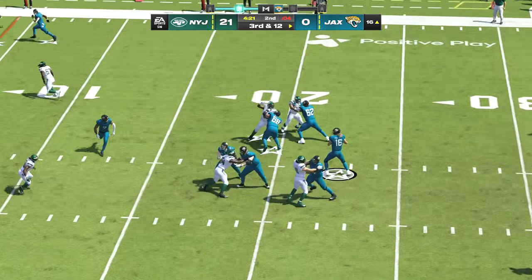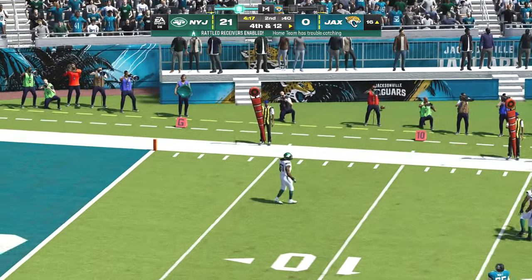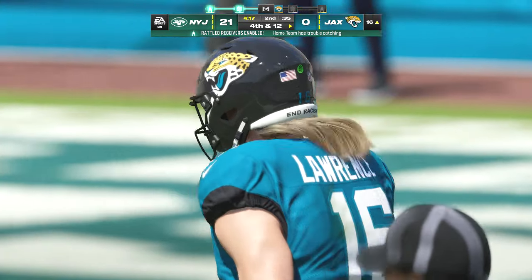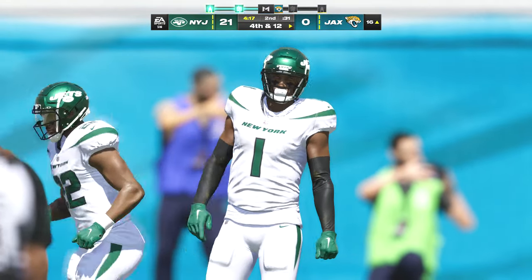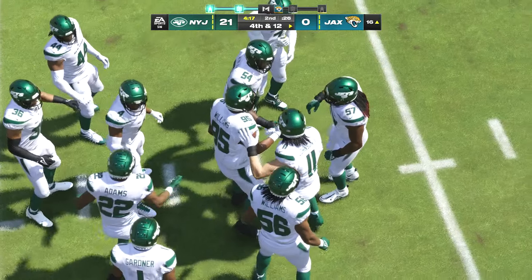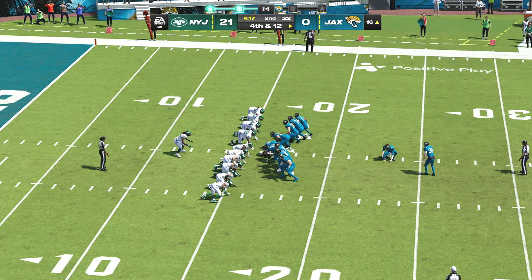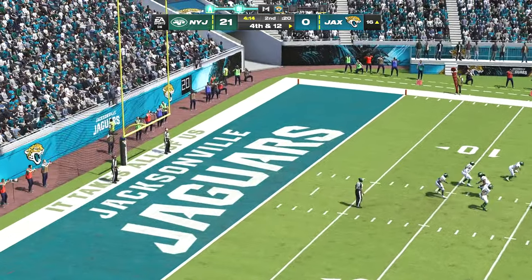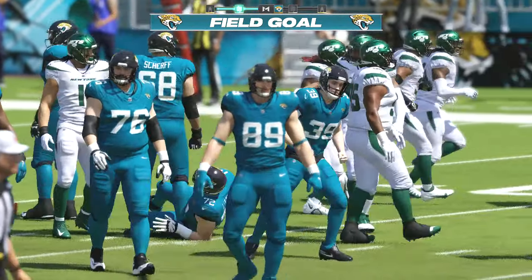On 3rd down, Lawrence. And this is going to be incomplete. Sometimes it's just not your day. There's another failure right there on 3rd down. Now a field goal try coming up here for the Jags. From the right hash, this from 33. And his kick is good. And the deficit drops now from 21 down to 18.